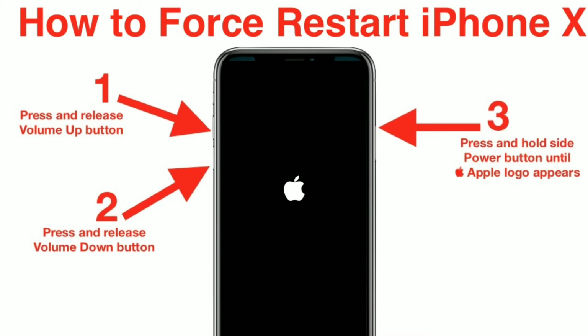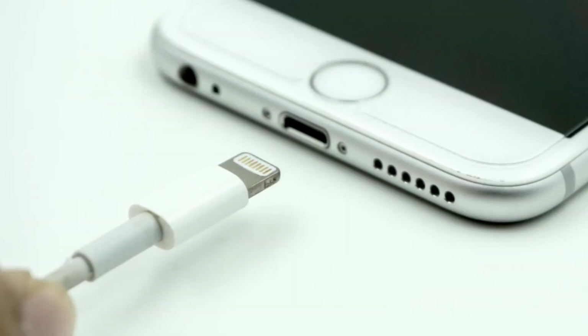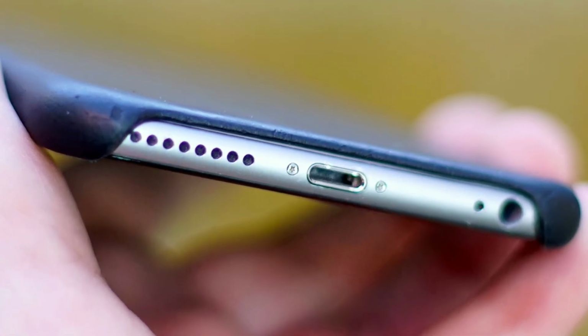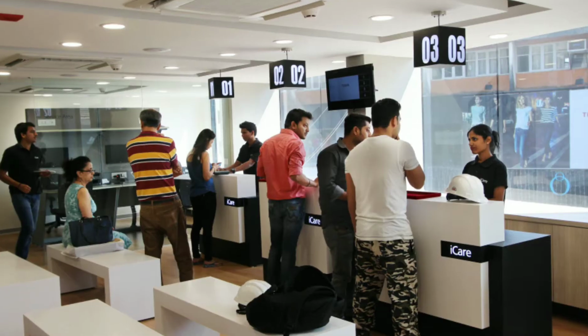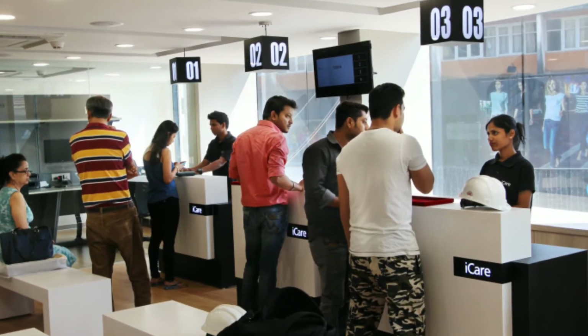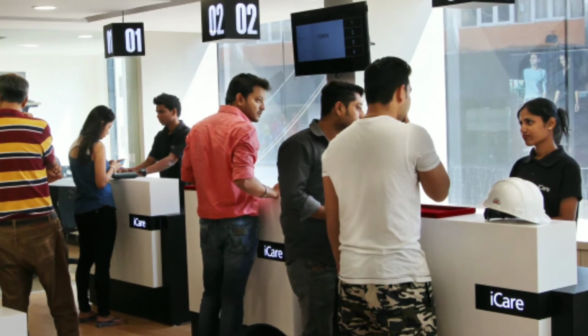To fix the issue, please try a force restart. If that doesn't work, try charging it for an hour while making sure you check that the USB cable and plug are working, as well as ensuring there's no dust or debris in the phone's charging port. If it still won't turn on, try taking it to an Apple store as it might be a hardware-related issue, such as a completely failed battery.